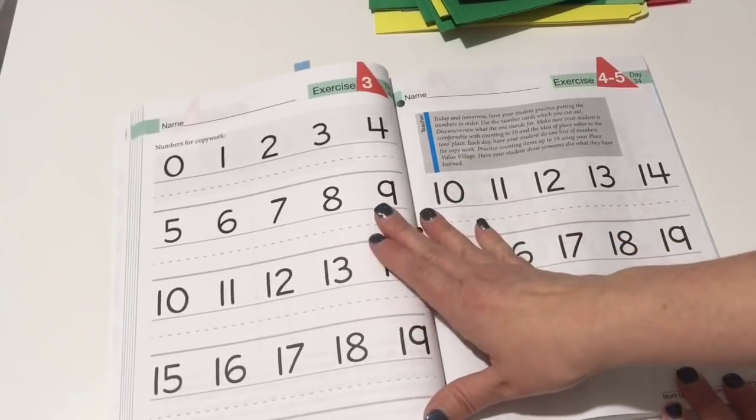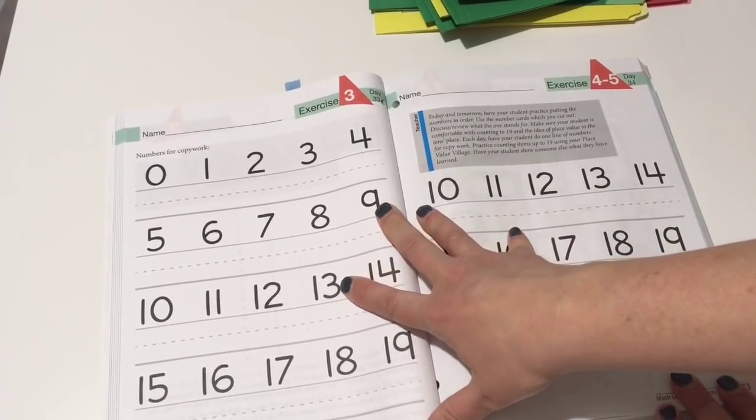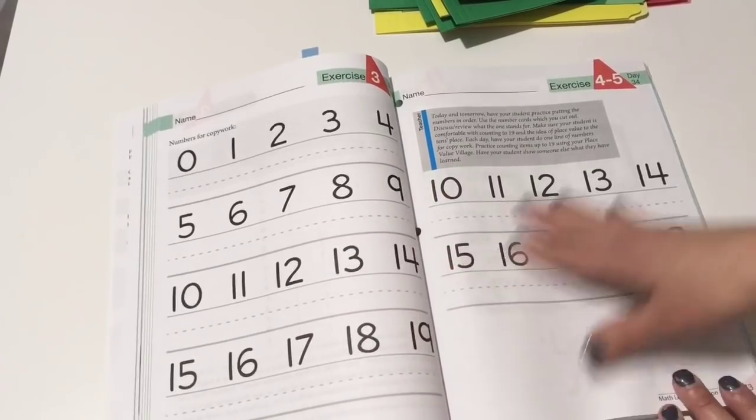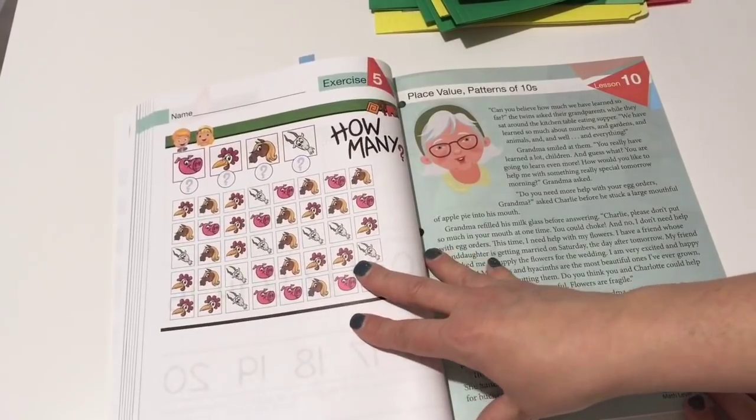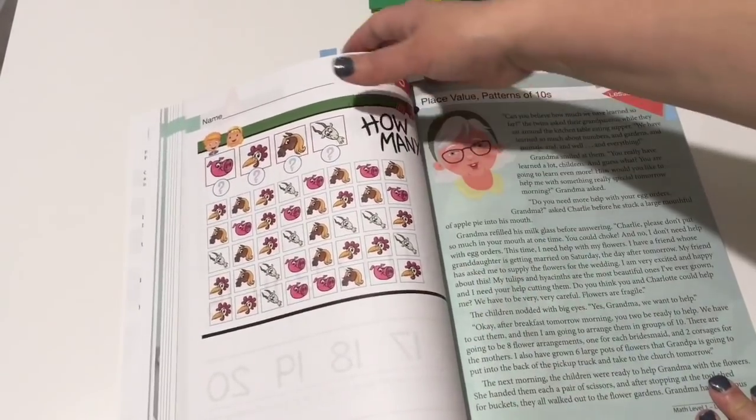And I want her to practice her number writing anyway. So we just go at her pace. She really likes the stories, and it's really fun to do this together with her. So we're going to stick with this as well. So that's what's new with math.